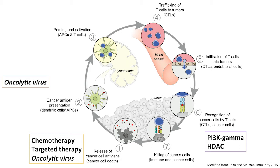I'll talk a little bit about chemotherapy combinations, which we alluded to a little bit before in the discussion. It was a perfect segue, Dr. Cobalt. I'll talk about BRAF targeted therapies specifically as a model of targeting oncogenes in combination with PD-1 inhibitors. And then we'll talk a little bit about PI3 kinase gamma and HDAC inhibition in combination.